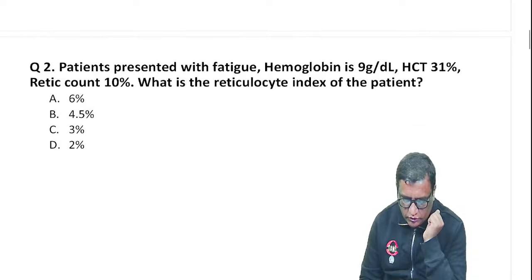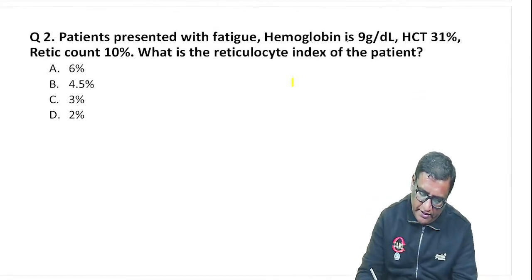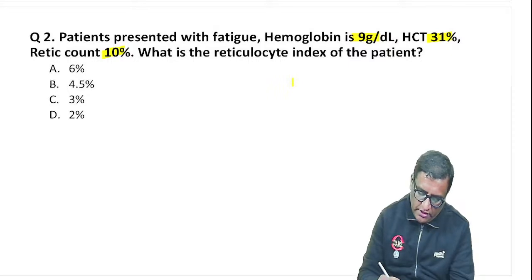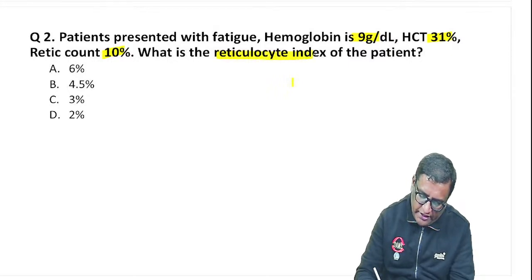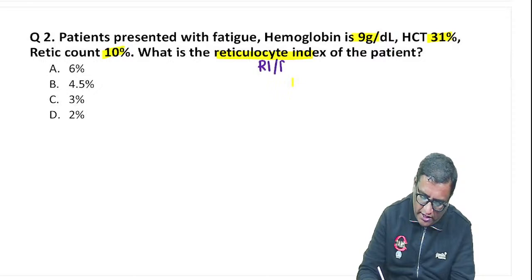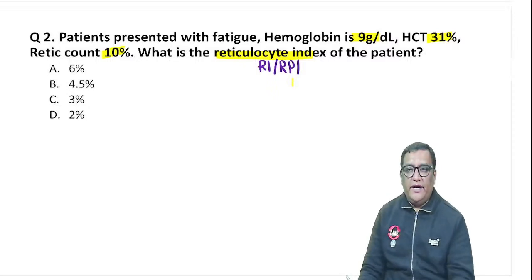Next, question number two: a patient presents with easy fatigue, hemoglobin is 9, hematocrit 31, reti count 10%. What is the reticulocyte index of the patient? So the examiner is asking you the RI of this patient. What is the reticulocyte index? RI, or also called RPI, reticulocyte production index.